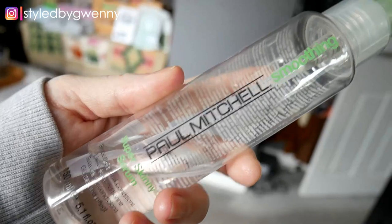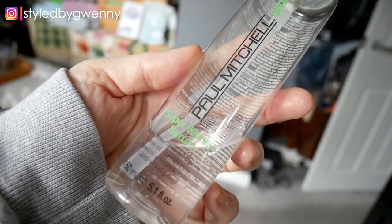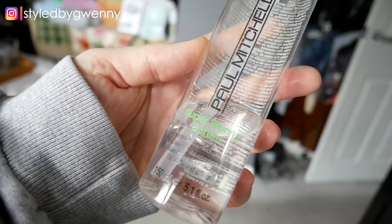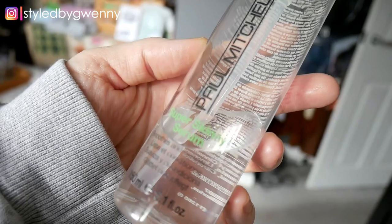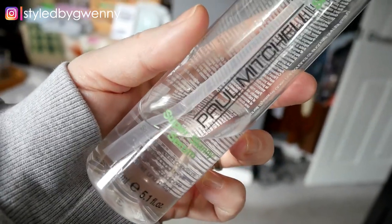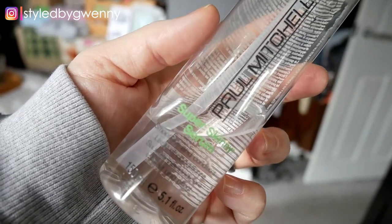I'm all freshly washed and showered. Put a bit of serum in my hair. This is a Paul Mitchell serum. It's called Super Skinny Serum and apparently it smooths and conditions. This is a product that I've had for years and years. I bought it thinking, oh yeah, I'm going to really look after my hair, and then I just kind of fell by the wayside. So I'm making sure that I use it now.